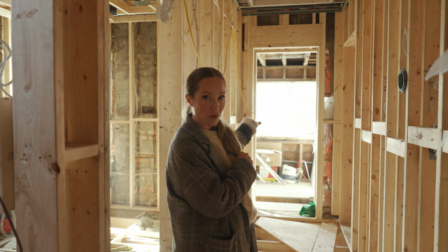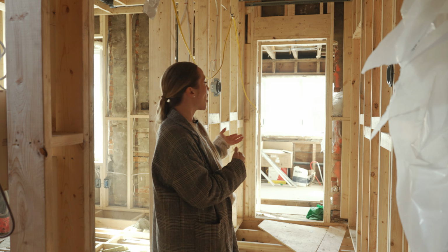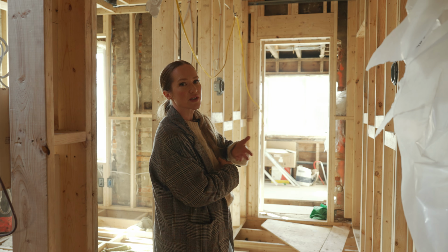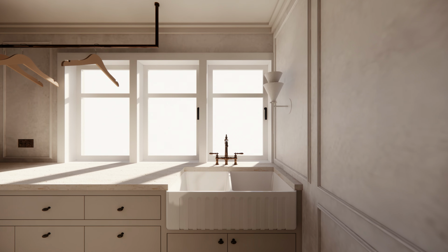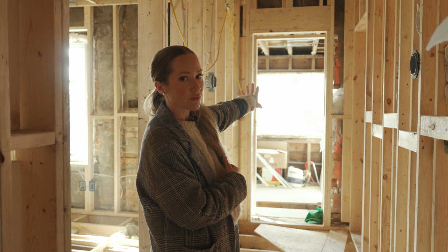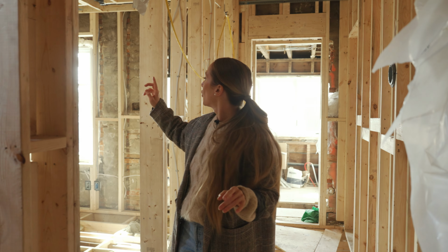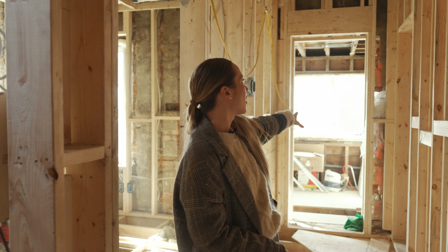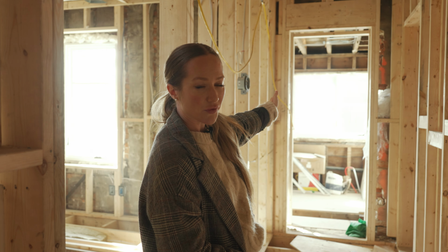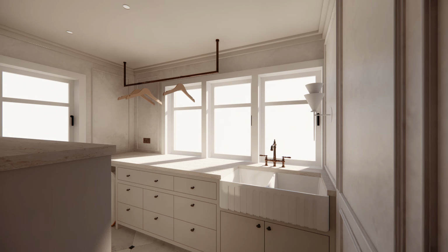This was a sunroom previously, and I thought it would be such a nice space to do laundry, and this view would be so beautiful with the sink right here, the laundry room sink. And this was actually a closet before. So the entrance to the laundry room was just off of this office room. So we opened up this wall to create a beautiful view of the laundry room sink and just create such a bright and airy space for us.